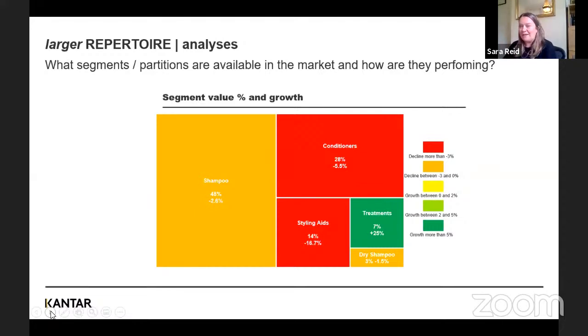So just some simple stats here. I can't believe I've got this far into a presentation without showing you Kantar stats. But how you can map through what the repertoire looks like is simply by understanding the subsegments in the category and also which parts are growing. So you can see in this example that both shampoo and dry shampoo are growing, but the fastest growing part of the market is the treatments. And so building that repertoire where you're leveraging the parts of the market that are growing can offset some of the parts of the market that are in decline, like conditioners and styling aids.